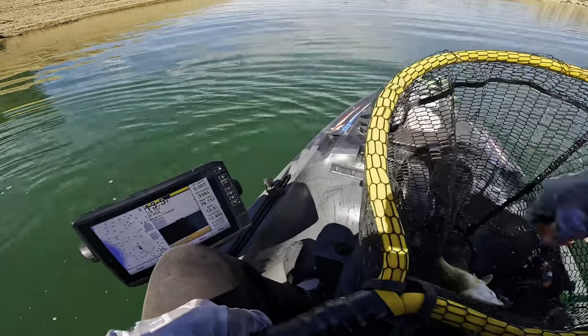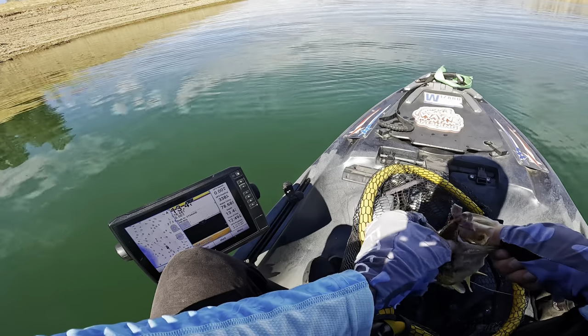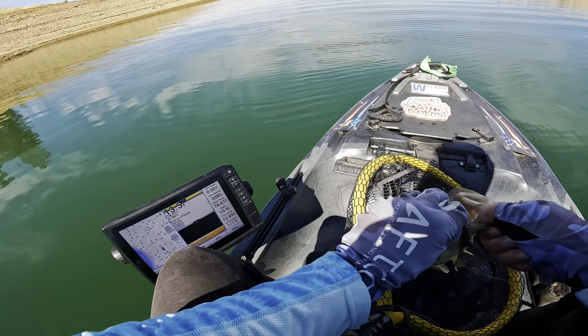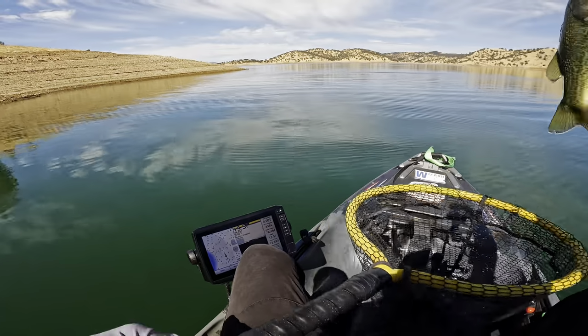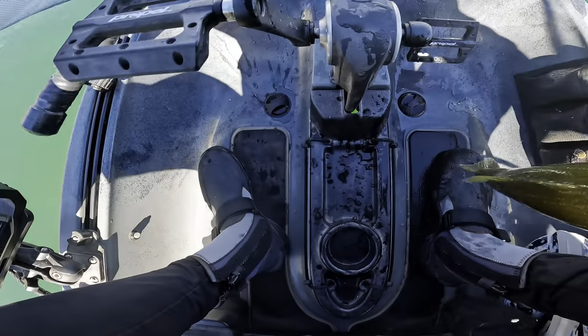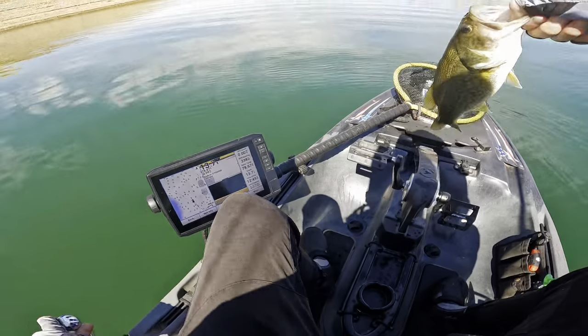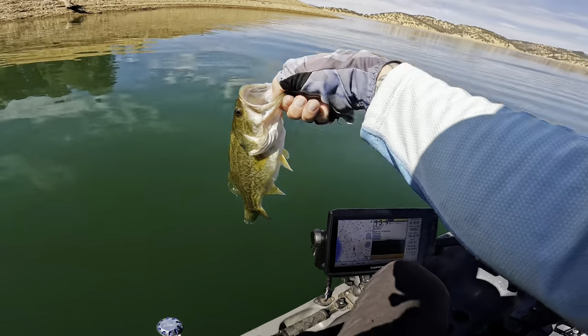Two. Back camera overheating, so all right, come right out. That's another keeper. All right, at least 12. Let's see, 13, 14, and 12. All right, let her go.